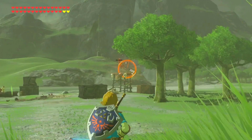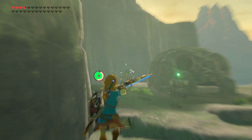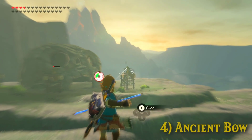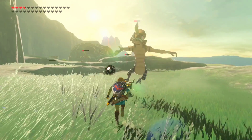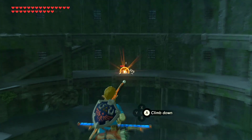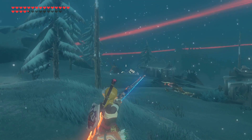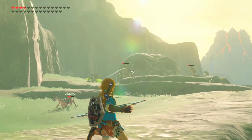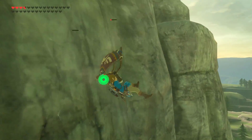Bows in this game have a natural drop-off that makes long-range shots difficult, but this is easily fixed with the Ancient Bow. The arrows from this bow shoot in near perfectly straight lines, making it great for shooting targets from far distances. This weapon can be acquired from the Akkala Tech Lab, but it is rather expensive to craft, as each one requires a giant ancient core to create. Good thing this weapon has extremely high durability though, as it is very essential.